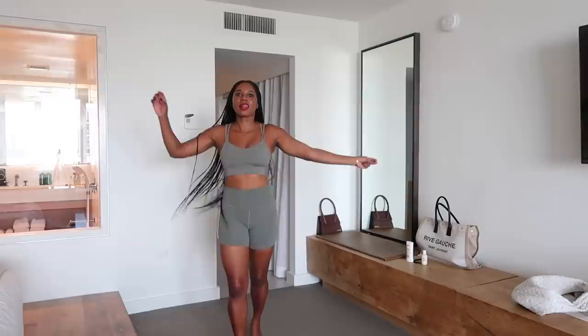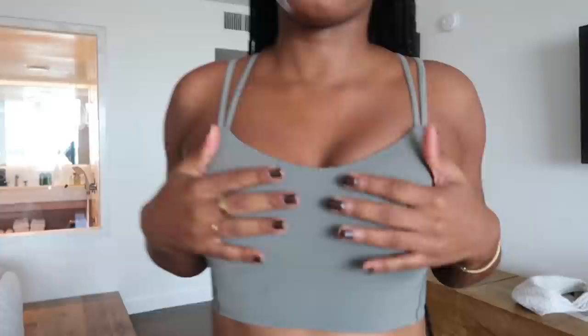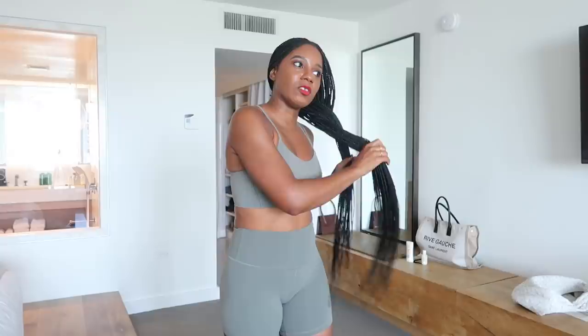All right guys, so I cleaned up a bit. I put on this two-piece set from Lululemon. It's one of my favorite workout sets. I absolutely love it. I also have it in white. I'm gonna throw on some sneakers and probably wear my crossbody bag from Louis, just so I can bring my hotel key and my vlog camera and everything. Then I'm gonna go get a bike.